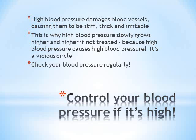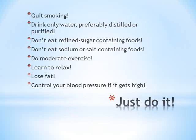If those steps don't work, well, you still need to go see a doctor and get some medication to lower that blood pressure and prevent that blood pressure from spiraling up too high. So monitor the blood pressure and make sure it's fine. So let's review the 8 steps to controlling your blood pressure. Step 1 is to quit smoking.